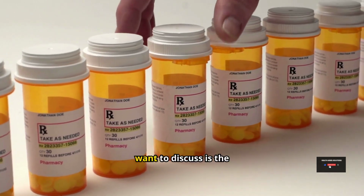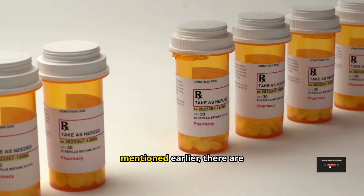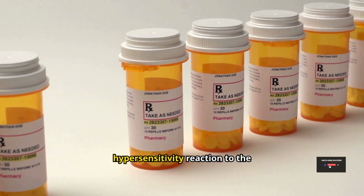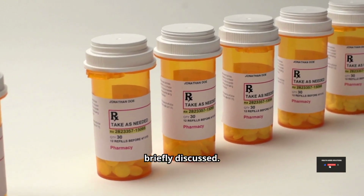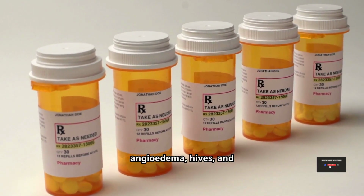The next thing I want to discuss is the potential negative side effects of levothyroxine that you should be aware of. As I mentioned earlier, there are two possible causes for these side effects. The first is the hypersensitivity reaction to the fillers or dyes, which we briefly discussed. Other side effects include facial swelling, itching, angioedema, hives, and more.